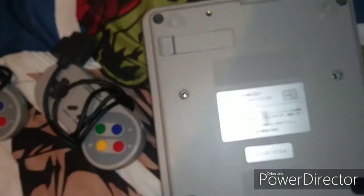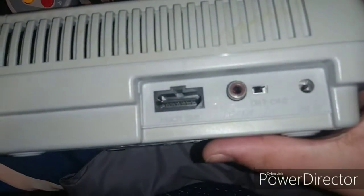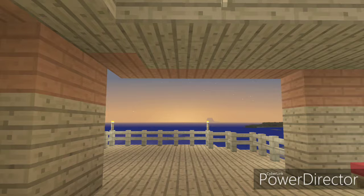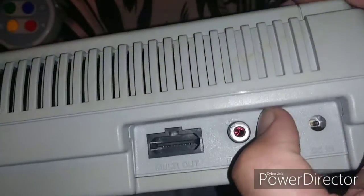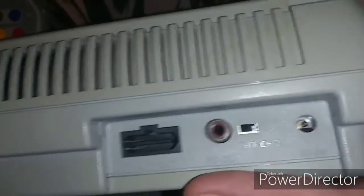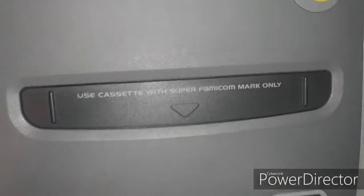By the way, before I look at the controllers, let's look at the back. You got multi-out, which is pretty much audio video. You get the same port, but not the same ports for the TV. Then you have RF out. You have channel 3 and channel 1 and channel 2 you can switch between. I don't know exactly what they do. I just know that it might have to do with these two. Then you have the power cord, which is the DC. So here's the vent back here. As you can see, it says right here, use cassette with Super Famicom mark only.